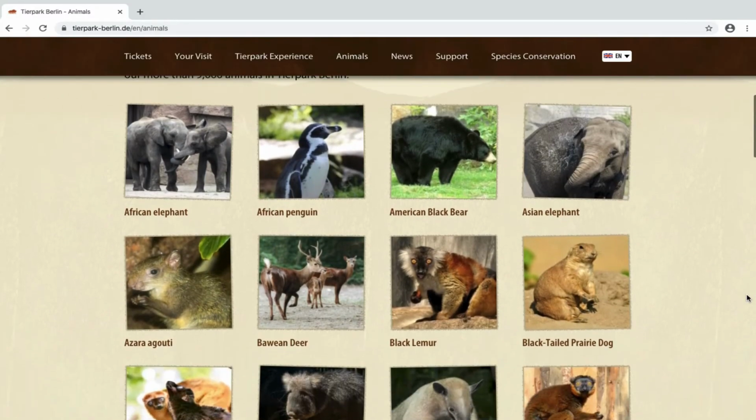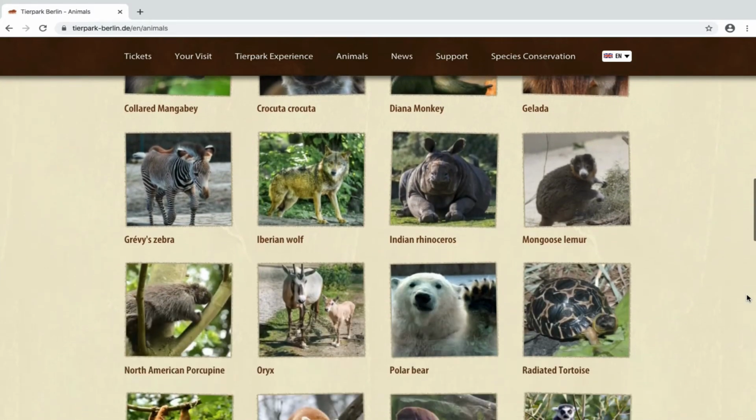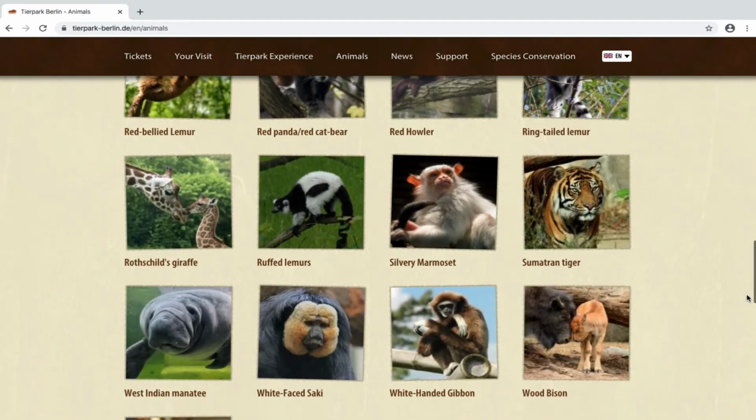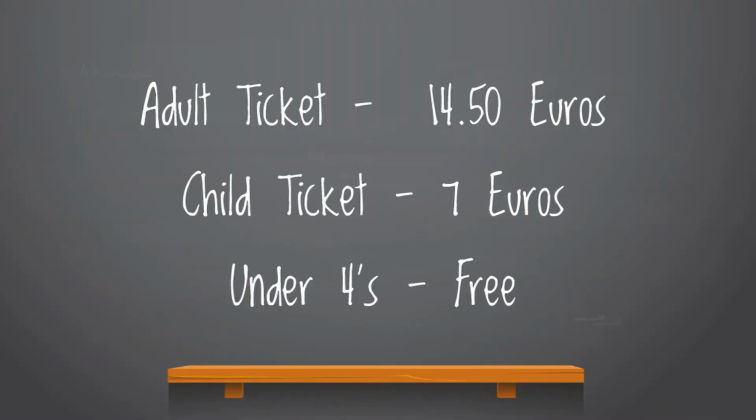You'll find all sorts of animals, both native to Germany and those from further afield, a petting zoo, children's play area and also a little electric train that will drive you around 160 hectares. Open every day of the year, you'll pay €14.50 for an adult, €7 for a child between 4 and 15, and under 4s are free.